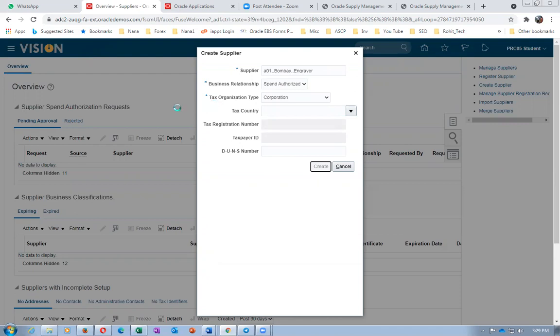BA01 Bombay Engraver is the first supplier now. It is a spend authorized supplier. We can very well place the purchase order on it if it is spend authorized. If it is going to be prospective, we cannot place a purchase order. We can only send RFQs and get quotes actually. So the business relationship is now established as spend authorized. We go inside and continue creating the supplier.